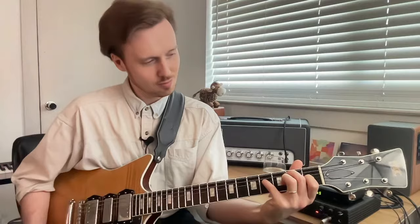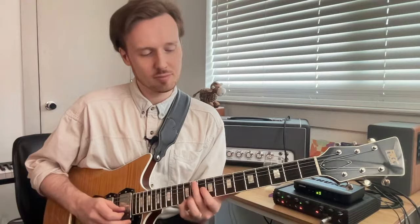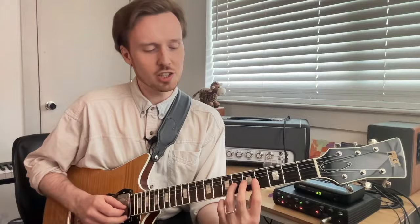And we can also do this with major sounds. If we instead take an E major sound and start looking at the E major pentatonic scale, E, F sharp, G sharp, B, and C sharp. That's the E major pentatonic scale, and it's really exactly the same as the C sharp minor pentatonic scale.